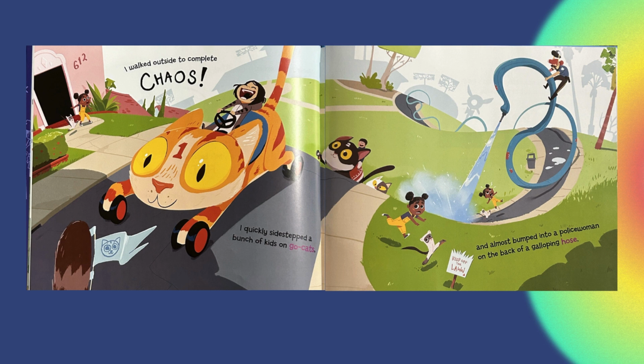Oh my gosh, so look at what that is. Look, they're go-cats. And it's a policewoman on a hose. Do you remember what letter was missing? Yeah, the R. So it shouldn't be go-cats. It should be what? Yeah, go-karts. And it shouldn't be a policewoman on a galloping hose. It should be what? Yeah, a horse. Chaos. Great vocabulary word. What does chaos mean? Yeah, it means kind of like craziness, right?